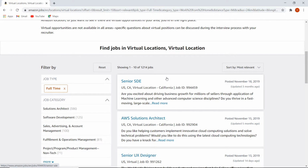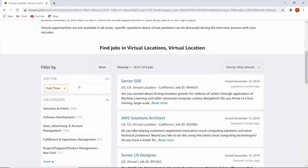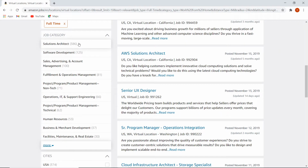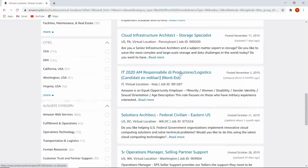Now what you can do is filter on specific countries or specific jobs. For example, if you go to more, you can find all of these job categories. So you've got all of these different ones, right? So what you can do is simply choose a certain category, or you can just scroll through all of them.